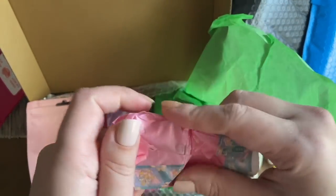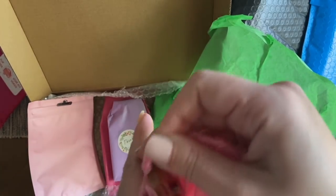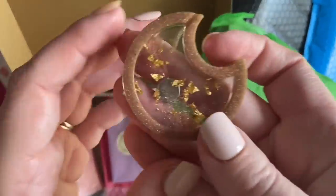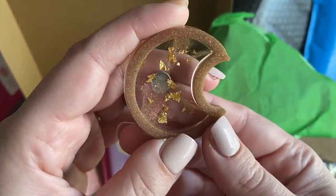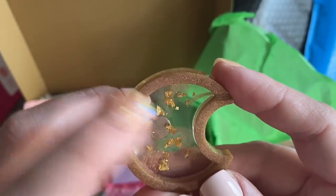So she does take custom orders, I've noticed. So you can definitely send requests her way as well. Oh, this is a moon. Again, this is a minder, a little minder trash tray as well. I just love the colors in it. It's like rose gold and pink, and of course the gold flakes.